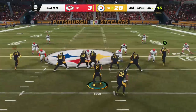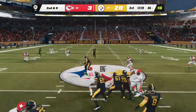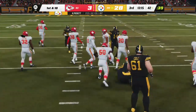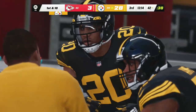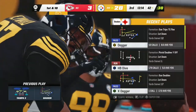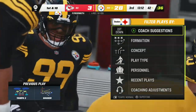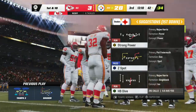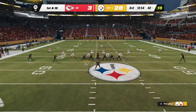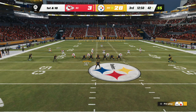Here's 2nd and 9. Pickett now from the gun here. That's complete to his tight end, Freiermuth. And he'll be brought down with a first down as the tackle's made at the Chiefs' 42. 12 yards that time at a Pittsburgh first. For a tight end, he's got good straight line speed, and on that route, he's often the guy that gets overlooked. Nice job there of finding him in stride for really good yardage.